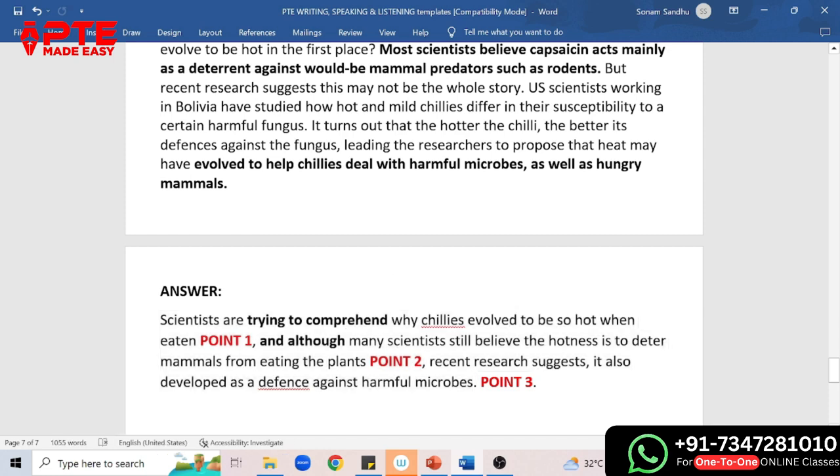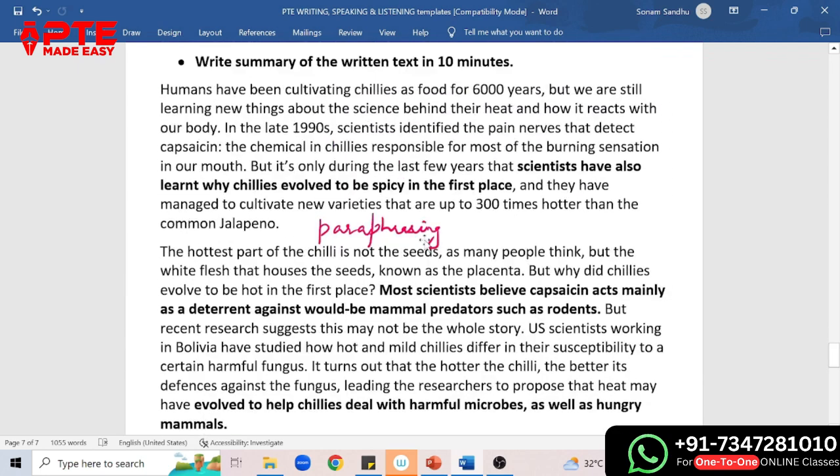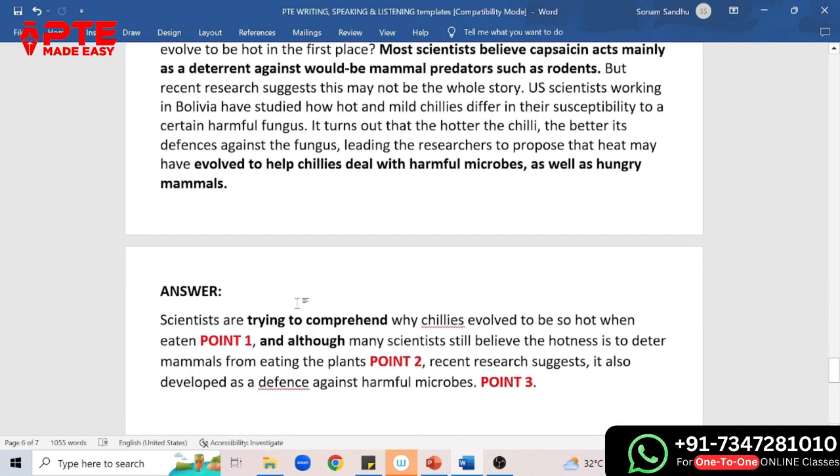Try using the same method. Look at the connectors I have used. Look at the way I have used synonyms, trying to comprehend. Okay, here it was written, scientists have also learned. Here I have paraphrased it. Scientists are trying to comprehend. Then I used and although it happened. Then I used and although and explained the whole point. So I would suggest you to do the same. It will help you guys a lot in this particular question type.